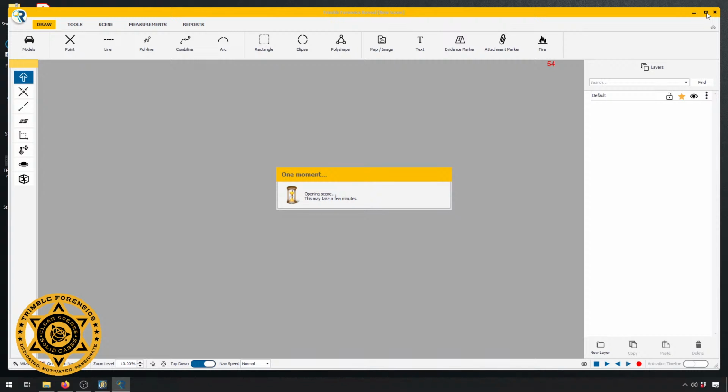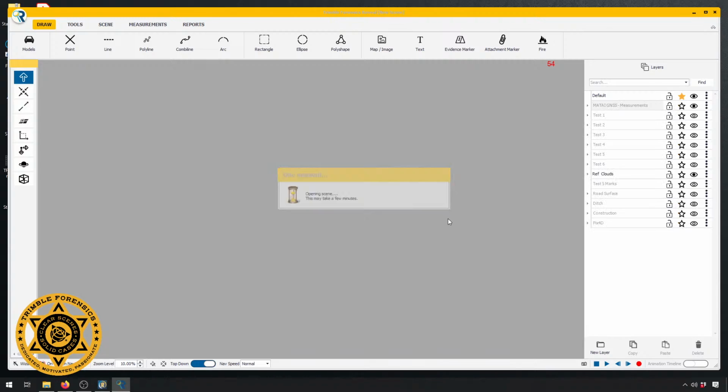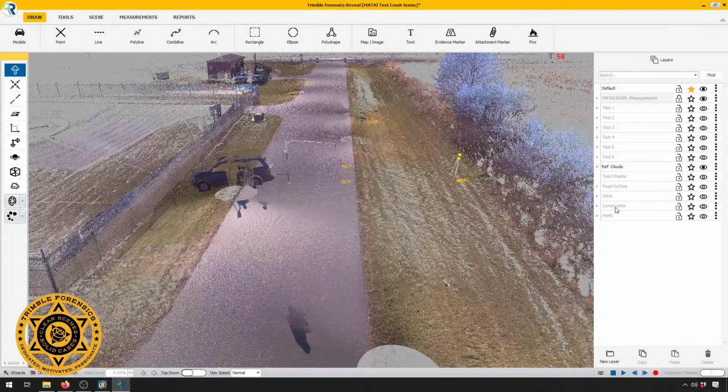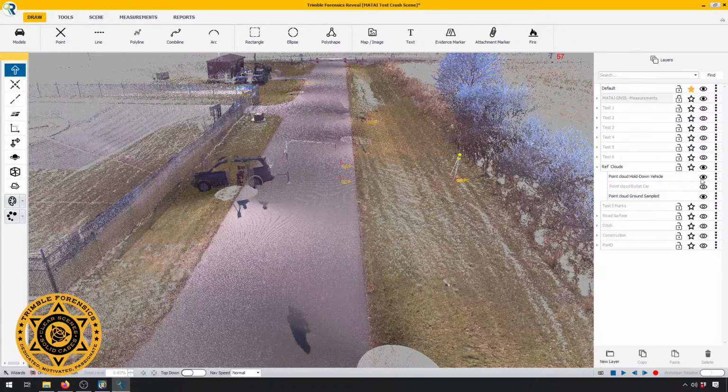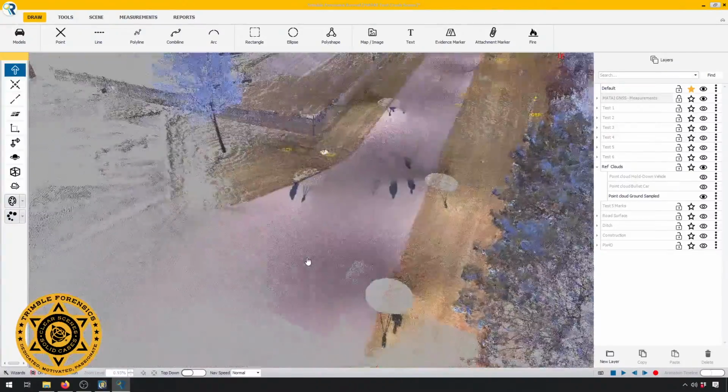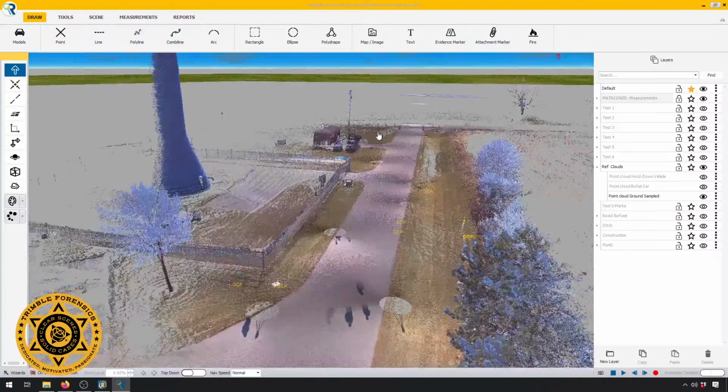So on this, all I have done is just ingested data. I haven't really done anything more than that. It's going to take us a few minutes to get her open. And there we are. All right, so here's what I did, I imported my point cloud for the ground. That's what we got out of it before you guys came out, and we had our ground.